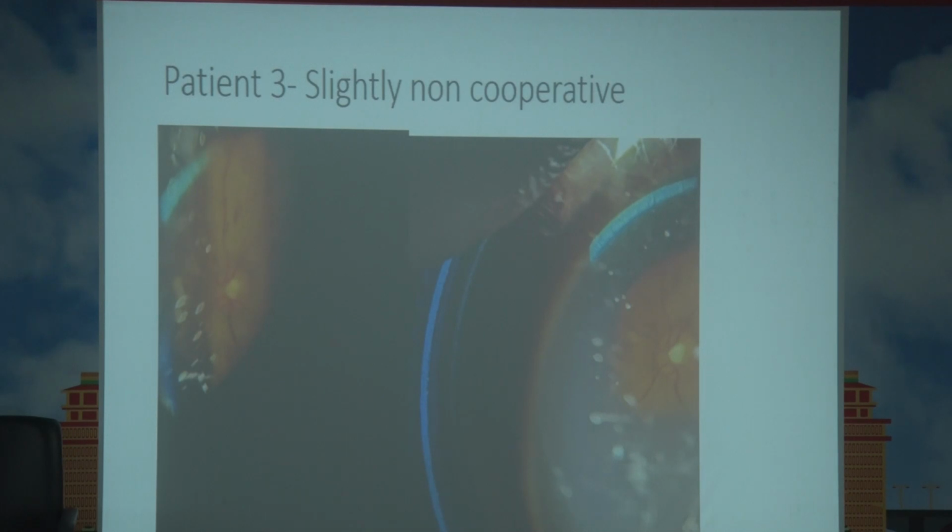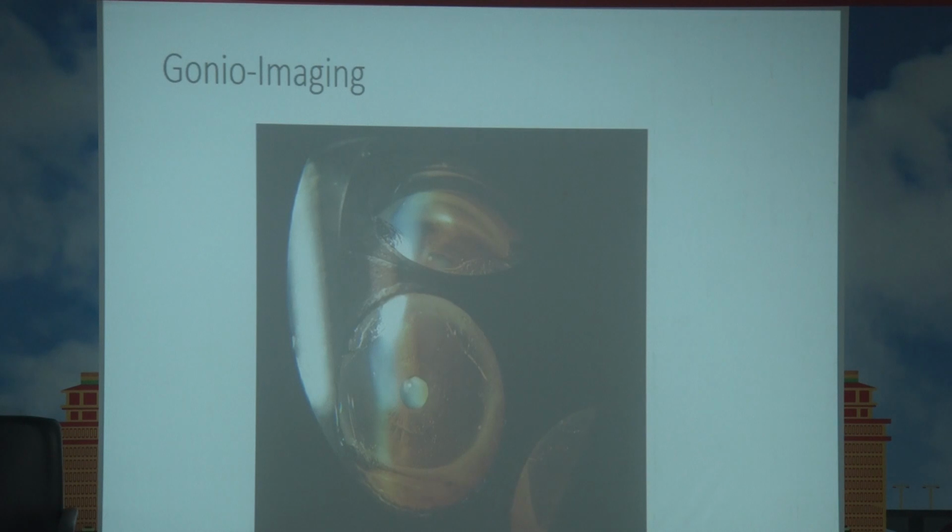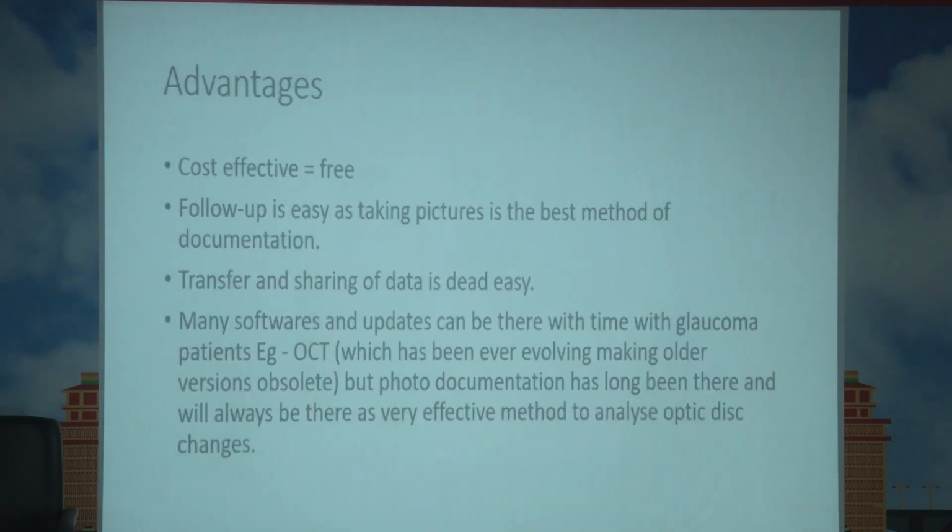So this is the third pic. This is the fourth. This is the fifth. And this is just gonio imaging. If you can do it with a smartphone, you can also have this.